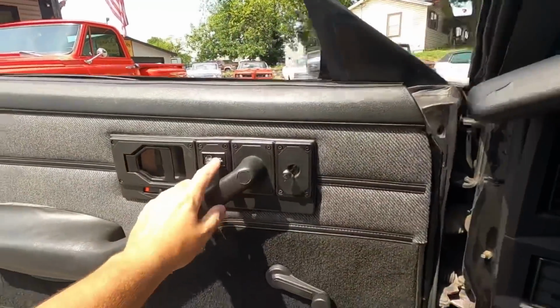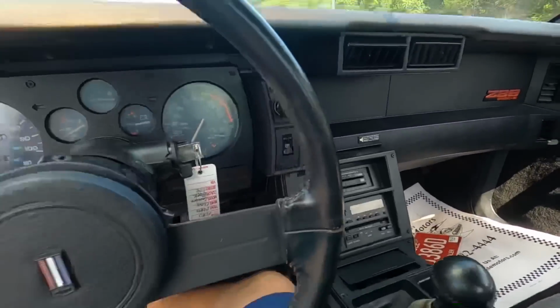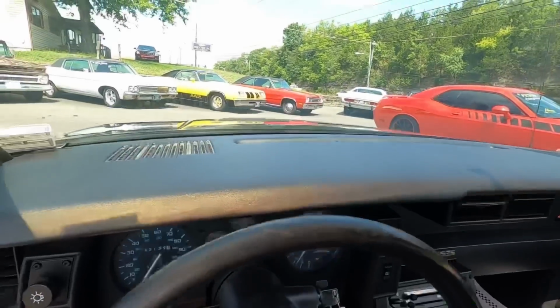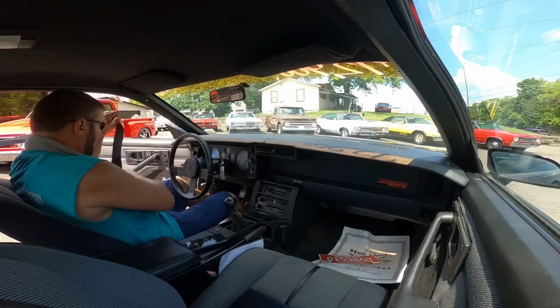Power locks. Never working. Horn, did you place your bets? Wow. That one's really sensitive. All right, it does work. Let's hit the road, see how she runs and drives. Okay, we're getting ready to take off here. Anything I see, I will let you know about.